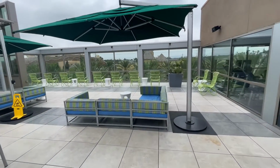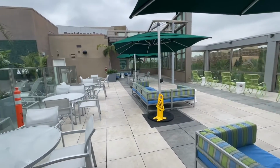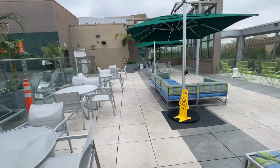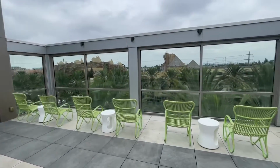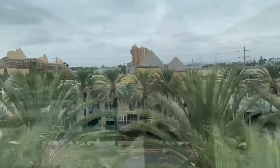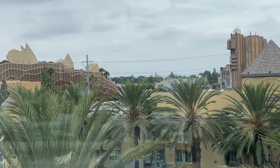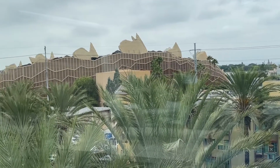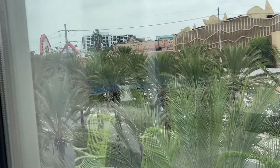The view is of California Adventure right across the street, and you could still see the fireworks going off for Disneyland as well. I would even take the breakfast up here with the kids, and we had an enjoyable place to eat in the mornings. This view here is looking at Disney California Adventure. You can see the old Tower of Terror, now a Marvel one, and Cars Land. That shows you how close you are to the park.